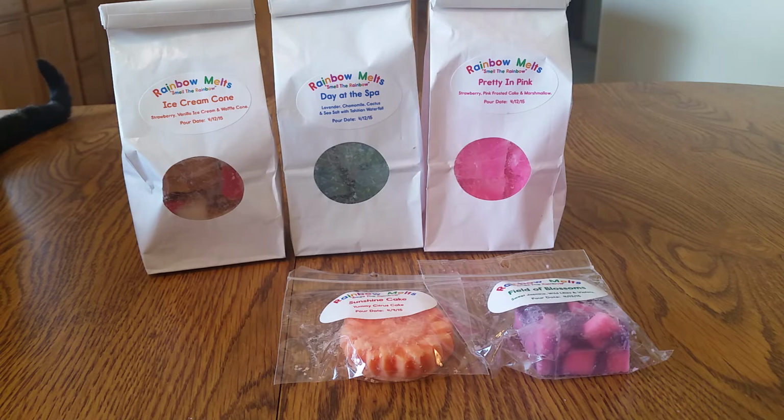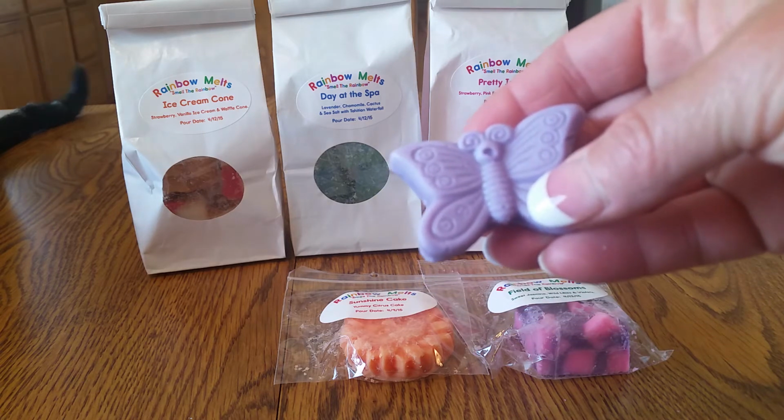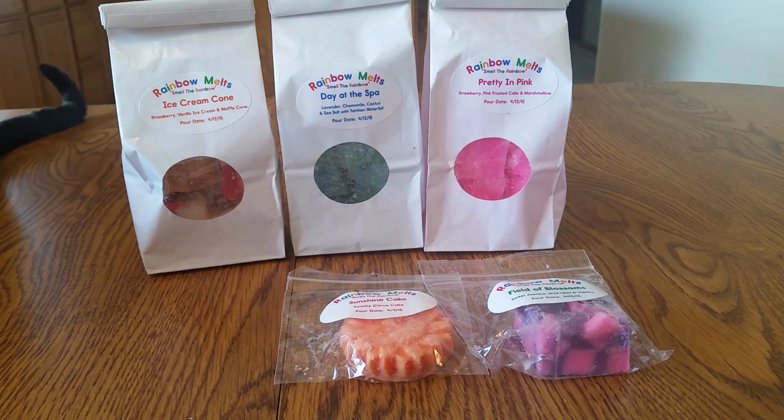Oh, and this is so good. And it's a 3-pack of these butterfly tarts. So cute. Oh, very good. I like that. Nice summery type scent.